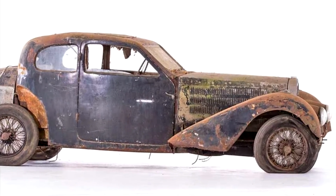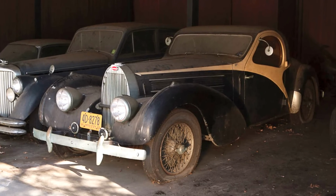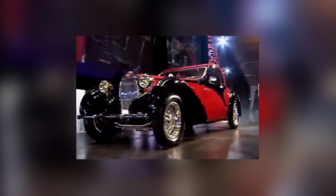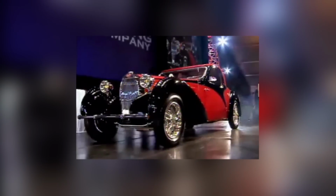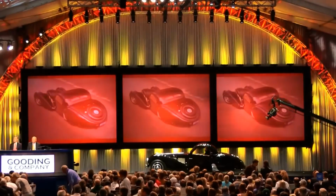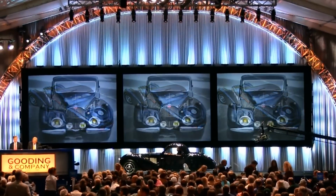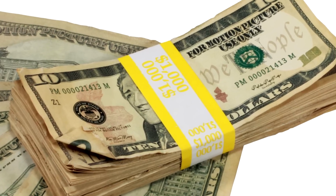Such is the rarity and pedigree of this car that the expert felt it was worth at least $3 million. When Bonhams eventually auctioned it, it far exceeded that estimate and sold for $4.5 million. That's an incredible return on a $1,000 purchase.